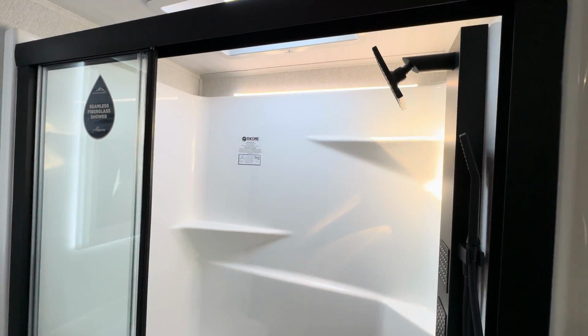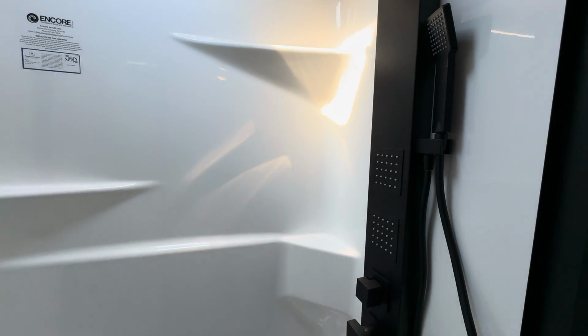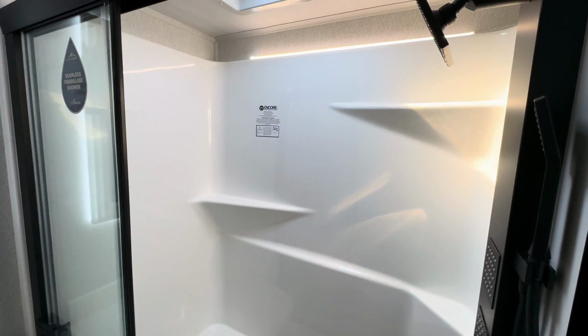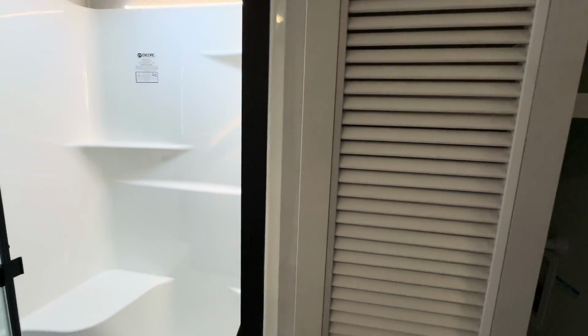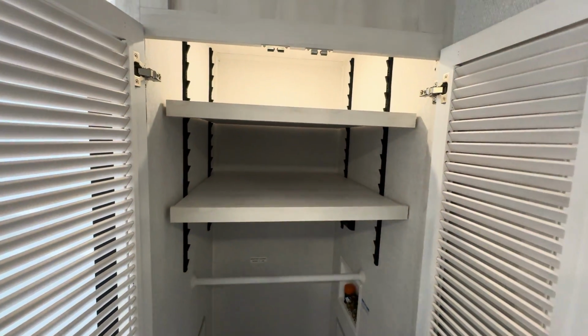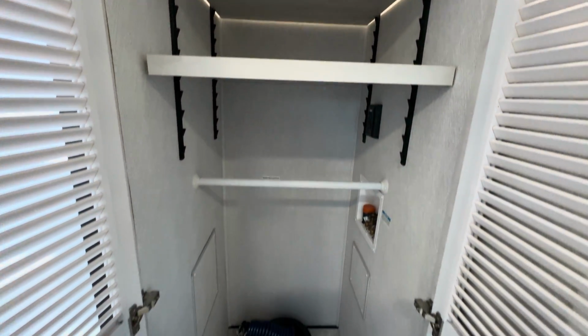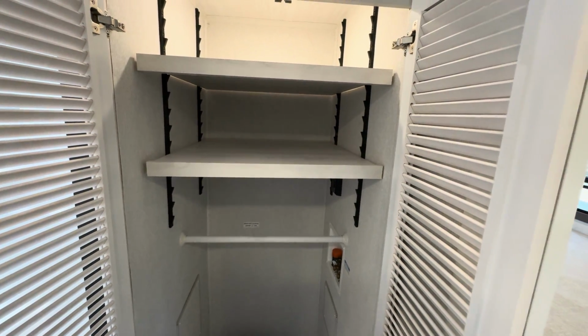One-piece fiberglass, fancy pants shower. You also got enough height to where I don't really even need to head up there. I mean, you can see that it's a big enough shower, probably about 6'5" up into the sunroof. And then right here, you're prepped for your washer and dryer and the adjustable shelves. That is cool. Have not seen adjustable shelves in a closet like this before. That is neat for sure.